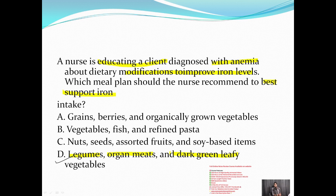Now, let's break down the distractors. A. Grains, berries, and organic vegetables. While generally nutritious, these foods are not particularly high in iron. B. Vegetables, fish, and refined pasta. Fish offers some iron, but refined pasta and most vegetables are not reliable iron sources. C. Nuts, seeds, and fruits. These are rich in healthy fats and fiber, but not significant for iron intake. Educate clients to pair iron-rich foods with vitamin C, like citrus or tomatoes, to enhance absorption. Also, limit intake of tea or calcium-rich items near iron-rich meals, as these inhibit absorption.